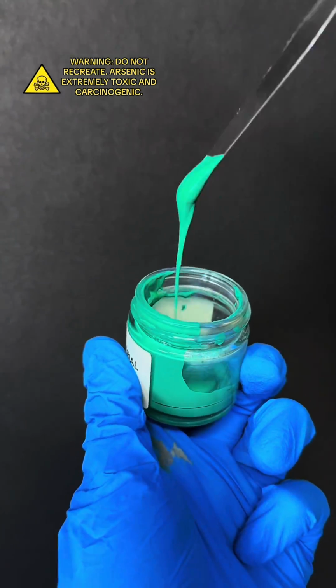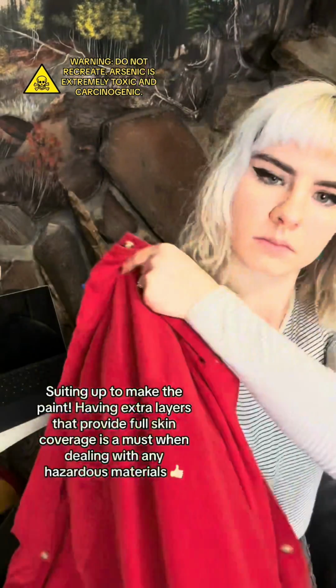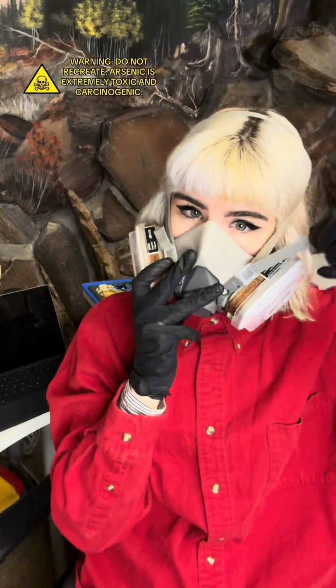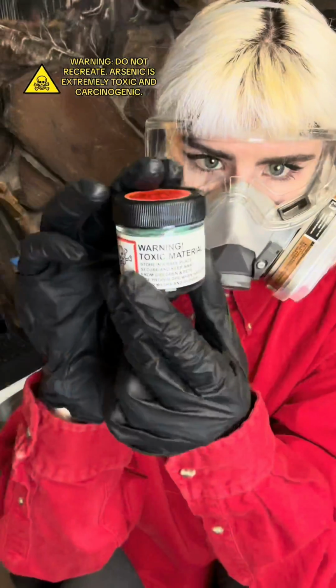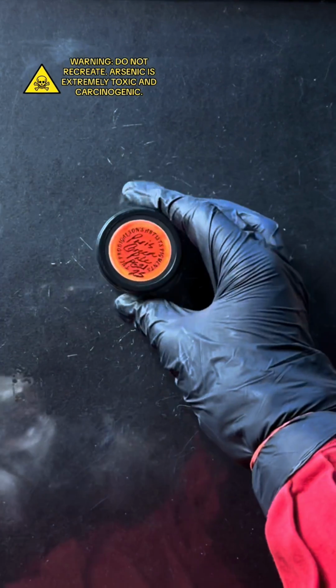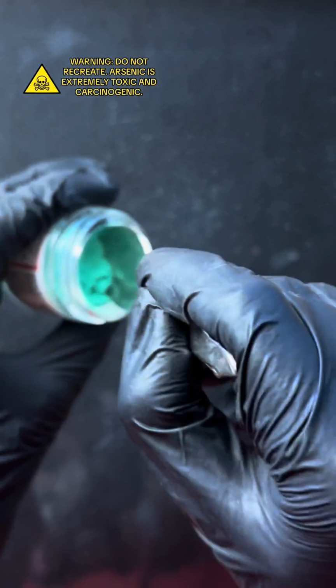This may look like regular green paint, but it's actually one of the deadliest paints in human history. Can you guess what it is? As a few hints, it was extremely popular in Victorian times, it's named after a prominent city in Europe, and its main ingredient is arsenic. That's right, folks, we are talking about the infamous Paris green, otherwise known as emerald green or arsenic green.